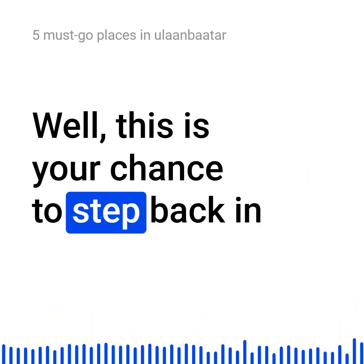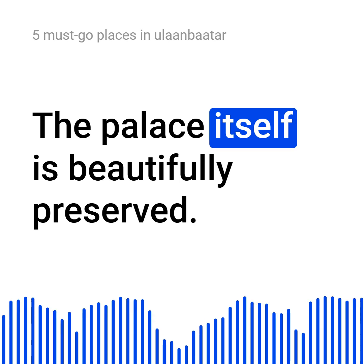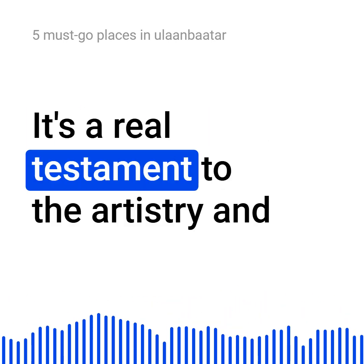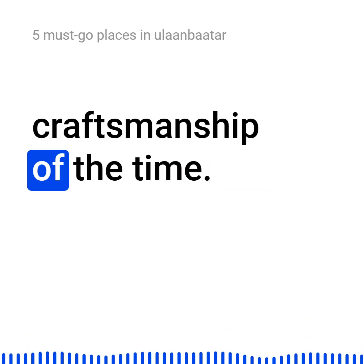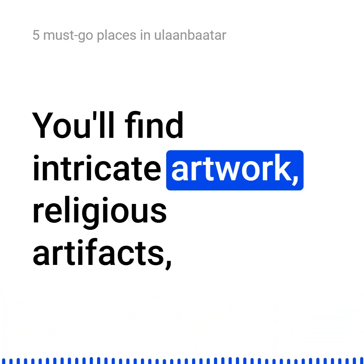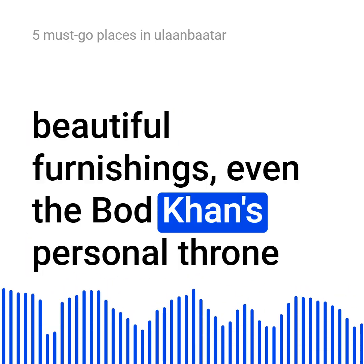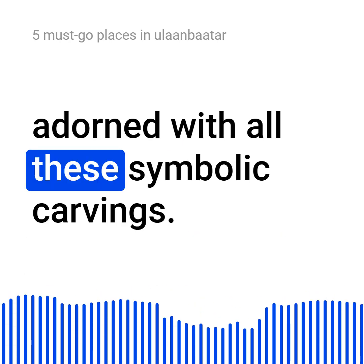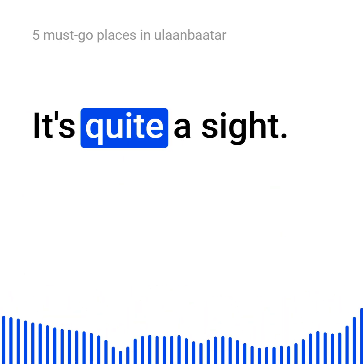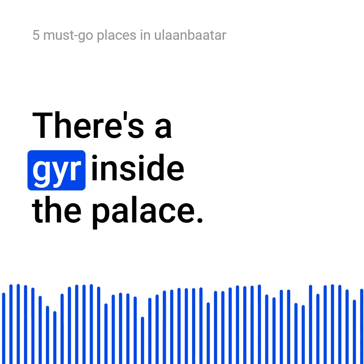Well, this is your chance to step back in time and see how Mongolian royalty lived. The palace itself is beautifully preserved. It's a real testament to the artistry and craftsmanship of the time. So what can we expect to see inside? You'll find intricate artwork, religious artifacts, beautiful furnishings, even the Bogd Khan's personal throne adorned with all these symbolic carvings. It's quite a sight. And here's something you might not expect. There's a ger inside the palace.